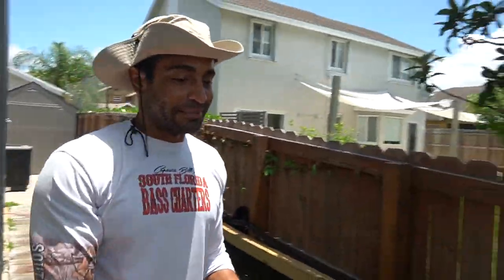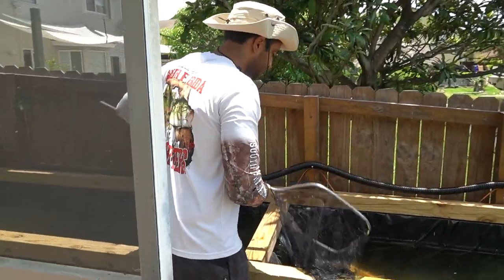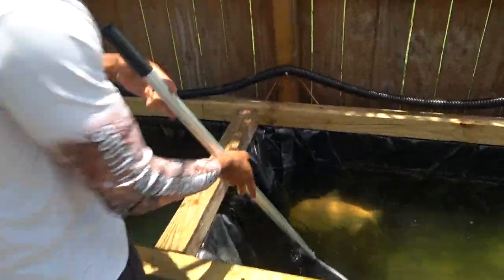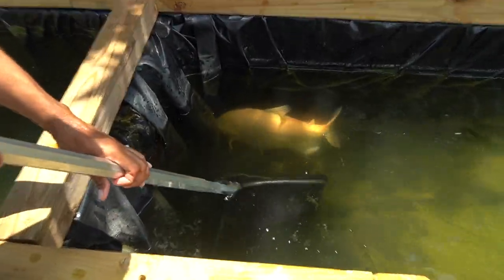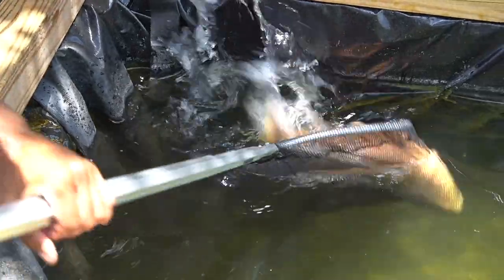Just a temporary visitor. I know, they're gonna be a little bit annoyed because not only do we have them, we have to get this pacu out too. Check this out. Come here, buddy. He's so friendly. Come on, just hop in here. Hop in. I'll put you right back home.